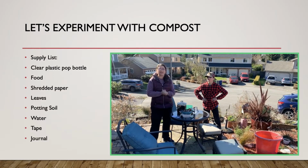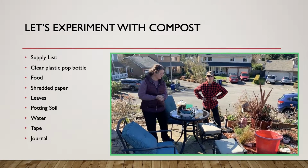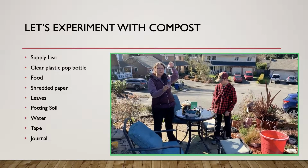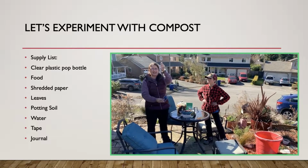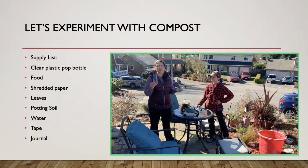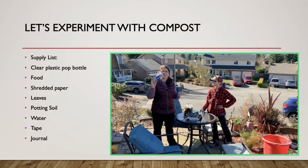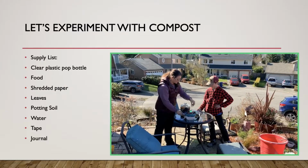What you're going to need to make your own small compost bin is the following. Some sort of a clear bottle. As you can see, I cut off the top few inches and I left the lid on. Any size bottle will do. Your experiment will just depend on what you have on hand. We don't use a lot of plastic, so mine is a really small water bottle.